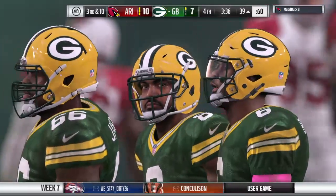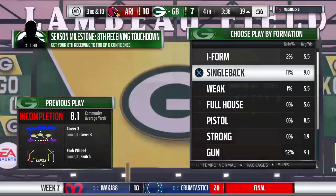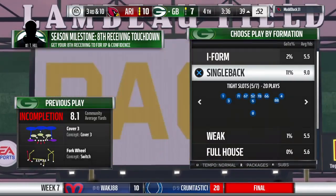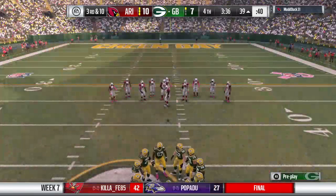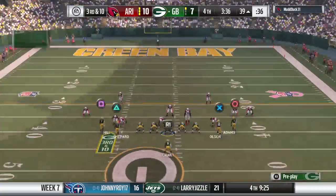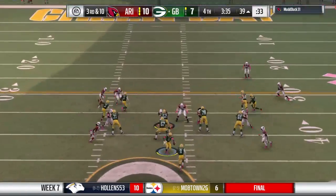Now with the play clock about to expire, we get a whistle and a timeout. That's going to leave them with just one remaining here in this fourth quarter. And here comes play number 6 on this drive. And it looks like we've got a dime set here defensively. 6 DBs in the game.